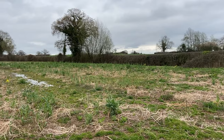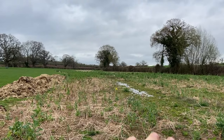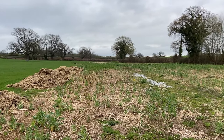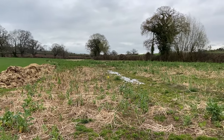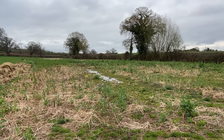It's not just the poo issue though. At the bottom of this field, we've got a big environmental margin, winter bird seed. If dogs are off their leads running into this, you're basically scaring all the birds away. And then what's the point in us doing the work, putting this margin in? I'm not a grumpy farmer, but dogs, when they're on someone else's land, belong on a lead.